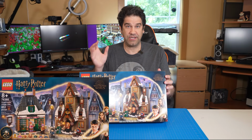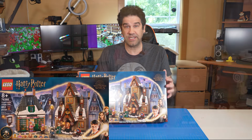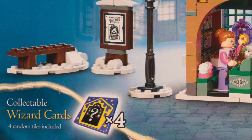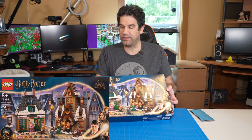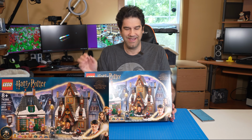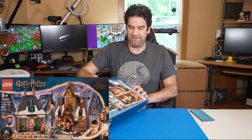And in this one, along with the new Harry Potter sets that got released this summer, you're going to be getting gold figurines in each one of them. And in this one, you get a gold Ron Weasley. The other figurines that you're going to get are Mrs. Flume, Mr. Flume, Madame Rosetta, Professor McGonagall, Dean Thomas, and Harry Potter, the younger Harry Potter, of course. And you're going to get 4 of the Collector's Wizard cards. Each of these new sets have small little wizard cards, and they are randomized per box, so you don't know which ones you're going to get. So very much like the wizard cards in the movie itself.